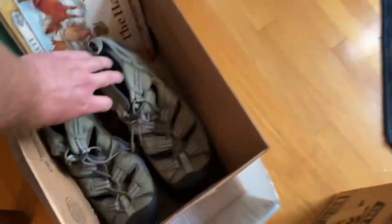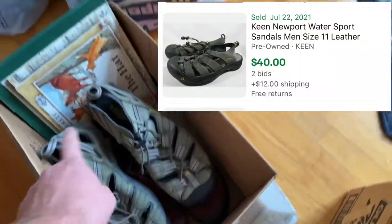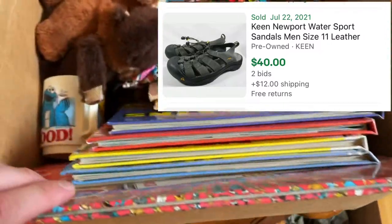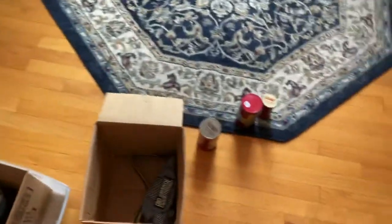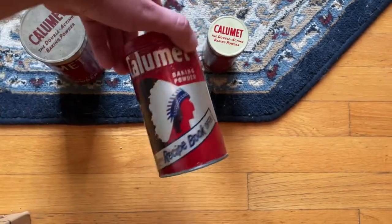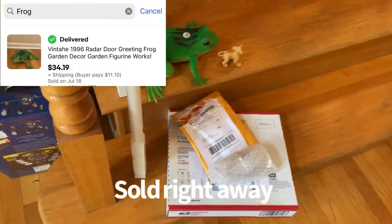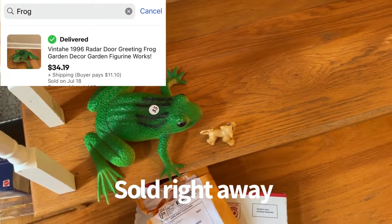Picked up a few pairs of Keens at the estate sale too, some books. Julie got all these books here. Then went to another estate sale, got some cool tins, nice condition. This frog.